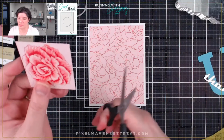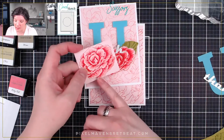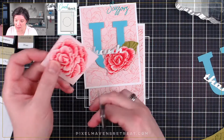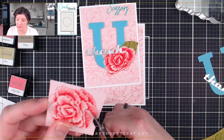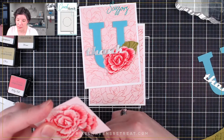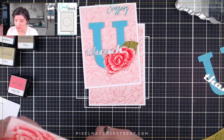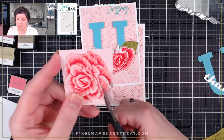Okay, so I just need to do some more fussy cutting, and again I cut this one down, so I cut these bottom leaves off and then I left some of the other ones. So let me crop these guys off. Oh, actually I did one more. This one here.